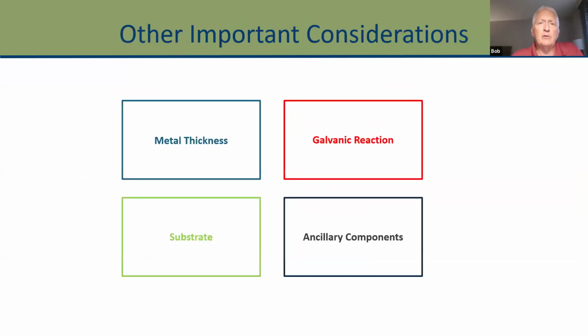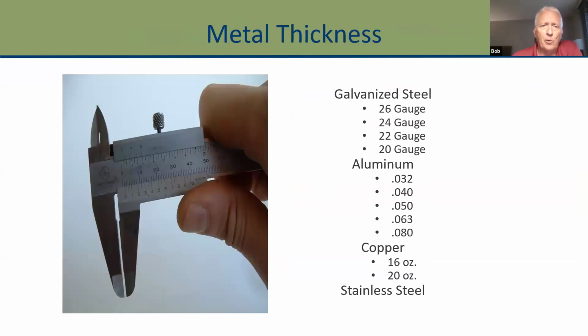I can wrap up with some other considerations for metal in general and, like I said, perimeter edge metal in specific: metal thicknesses, galvanic reaction, substrate, what are we attaching to, and ancillary components. These are things that could be attached to your edge metal system. So metal thickness, everybody thinks, okay, let's make it thicker or make it stronger. And that's typically true. And as I told you before, that's the way it's interpreted. If you test a low gauge, go heavier gauge. But that's not all there is to it. There's a lot of factors for how something performs. So I highly recommend doing some testing to make sure that really heavier gauge is going to perform better.